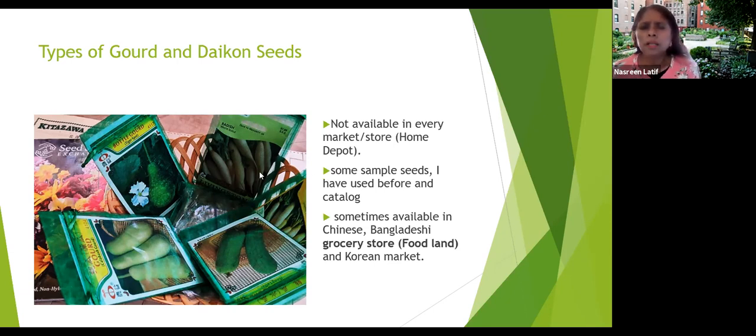They are available, but not all the time will you find them. Daikon you can find once in a while, but for gourd you have to go to a specialty store. You have to go to the Chinese market. Sometimes they have it, but not always. In Bangladeshi stores, we have one in Malden, the name is Foodland. Once in a while you can get them, but the germination rate is questionable because we don't know how long those seeds have been in the packet and where the seeds are coming from.